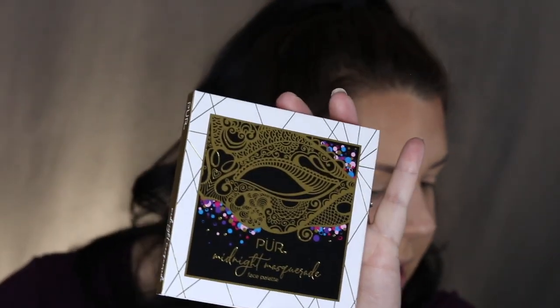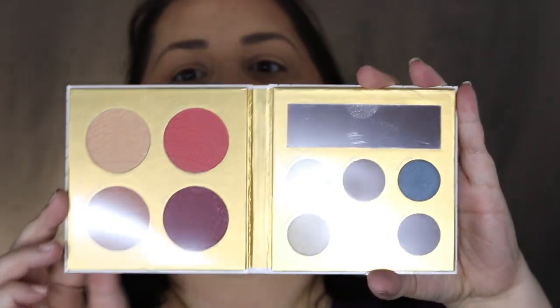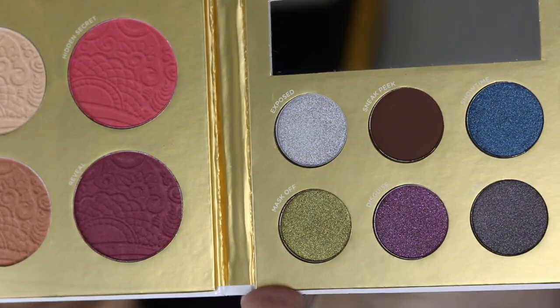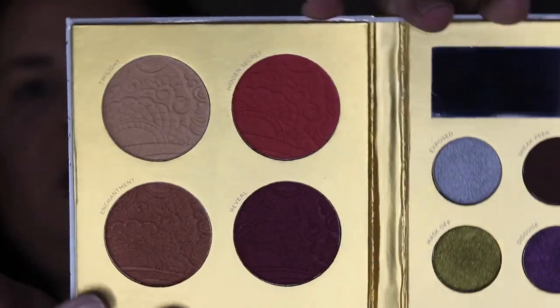All right, and the final thing is the Pure Midnight Masquerade Complexion Authority palette. It's a 10-piece palette with eyeshadows and then blush and highlights. Let's take the little plastic pieces off. Alright, so these are the shadow colors, and none of them are super speaking to me, but we'll see how they go. And then these are the blush colors and a highlight and a bronzer. So we'll see how we do here.